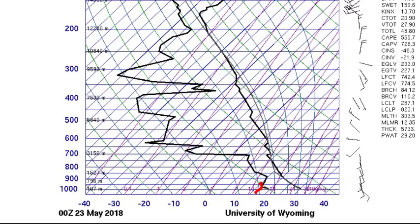That's going to have a huge effect on your parcel lifts. So really, for a parcel lift, we have to select this line way over to the left. So that's going to bring us up higher for the LCL. And our parcel lifts look kind of like this here, so long and skinny, very common for summer. And the LCL is up there at about 7,000 to 8,000 feet. So the storms are a little bit high-based.